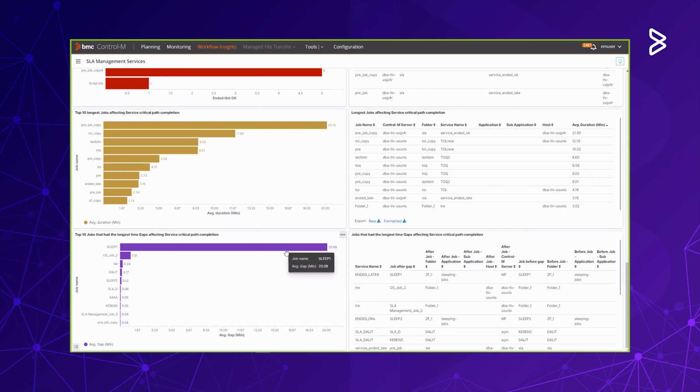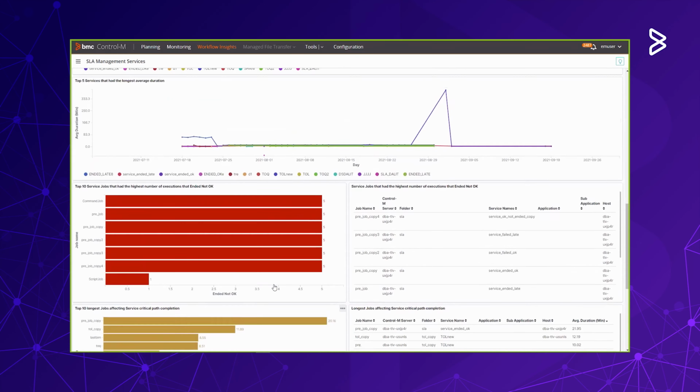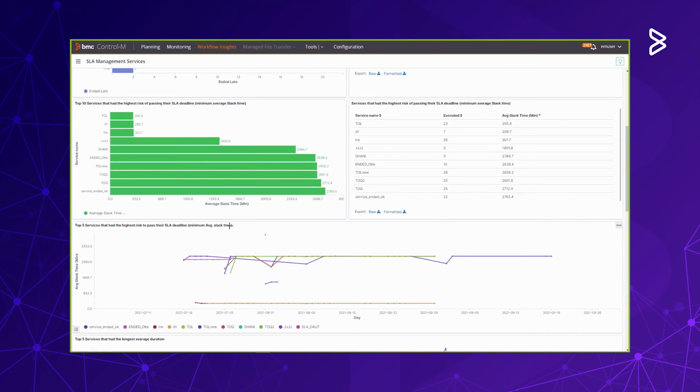So you want to go to those gaps and check them and see if there's a real business need for these time gaps, or maybe just a legacy time frame that was forgotten in job B. And by reducing and eliminating those time gaps, you will, of course, reduce the service completion time. So really cool insights around SLA Management Services.